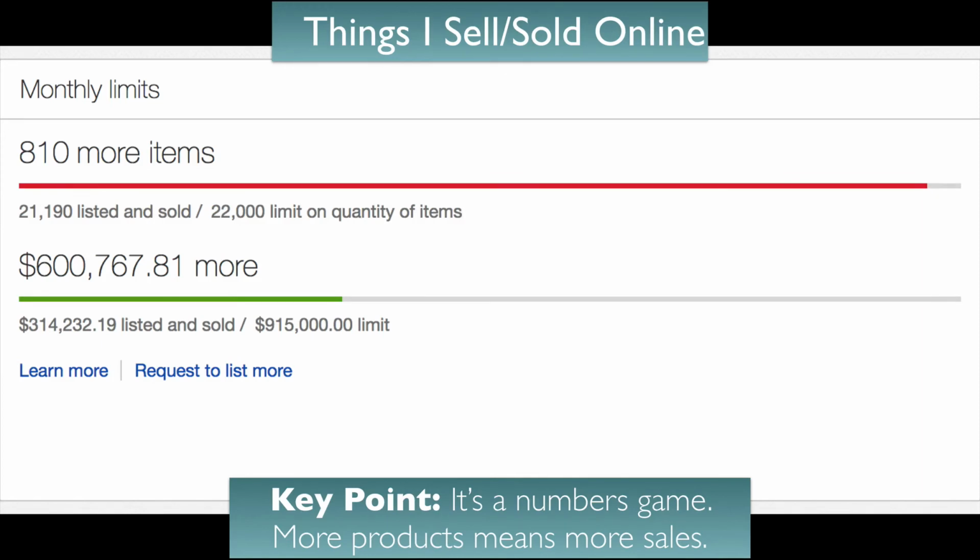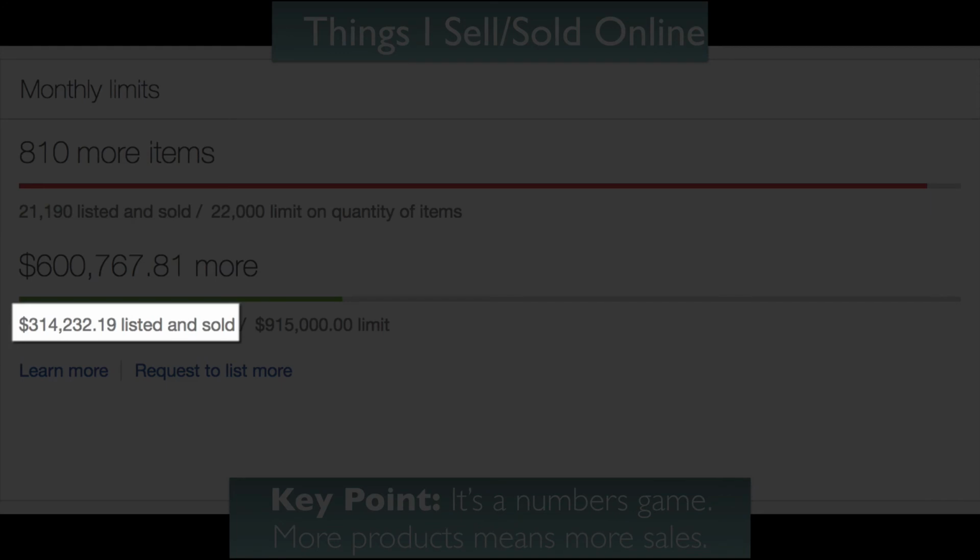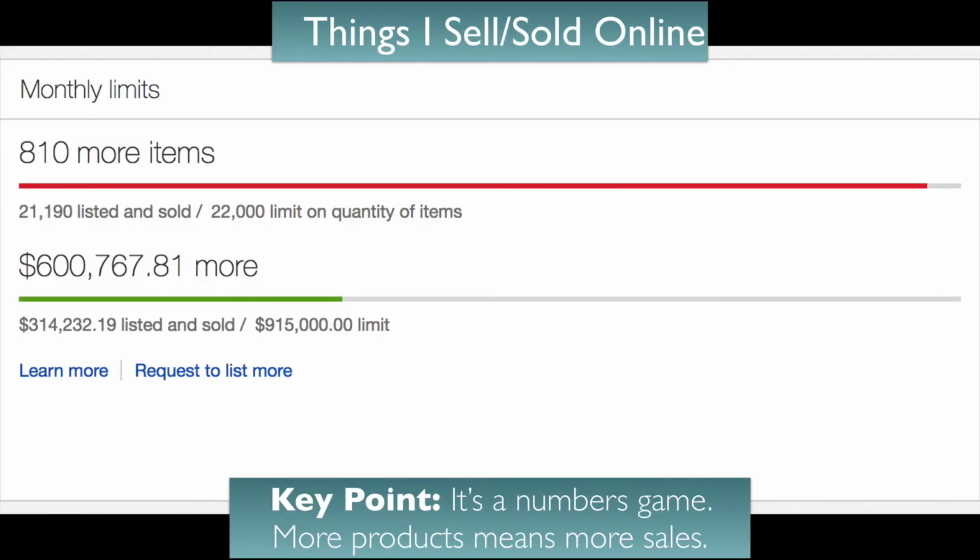Finally, this is some of the items. This is my items value on eBay. So you can see I have, up top to the left, over 21,000 items listed on eBay. I'm getting close to my limit, which they'll probably increase very shortly. And I have over $314,000 worth of products on eBay right now. So if I sold every one of the items that I have on there, we would make $314,000 in sales. And as you see, I have almost a $1 million limit.